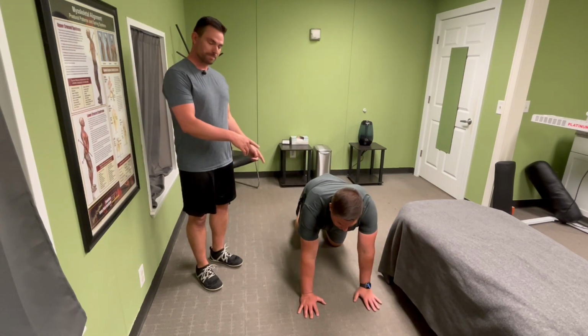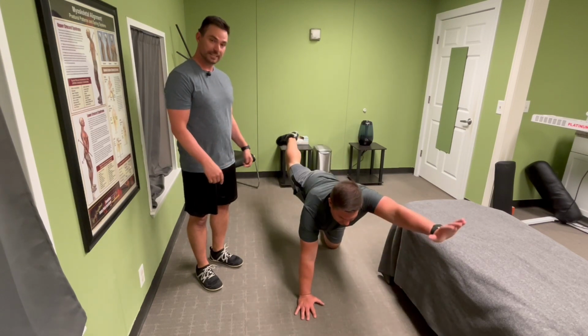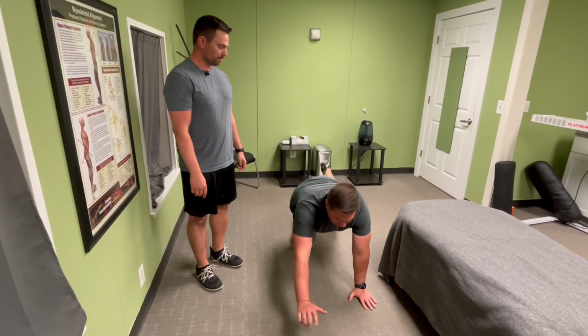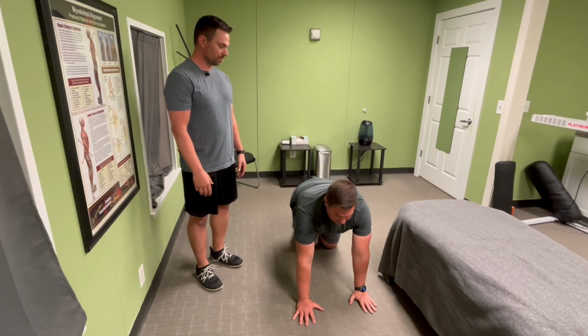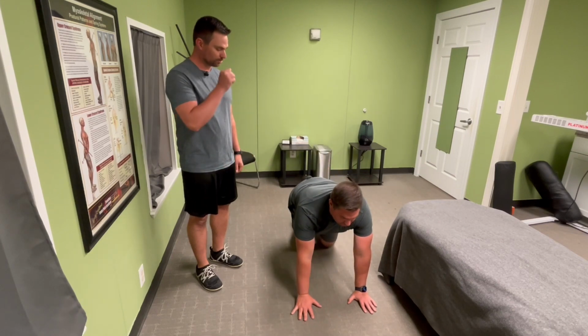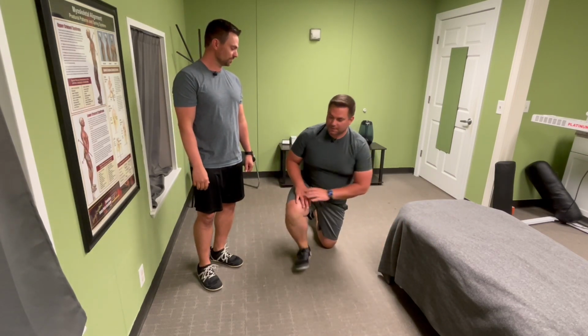So this just works on balance by going contralateral leg and arm, just meaning opposite leg and arm. And maintaining balance and squeezing the core is going to help Adam stay stable and not lose balance. And that's the last exercise for this video. Well, that concludes this video on lower cross syndrome.